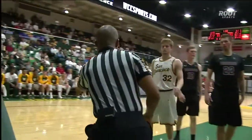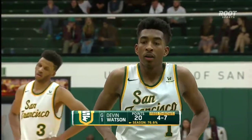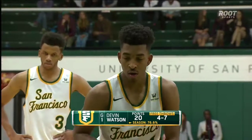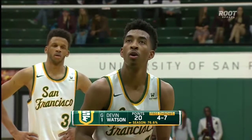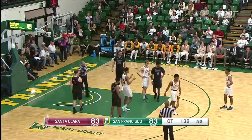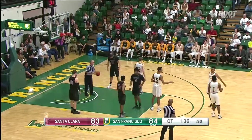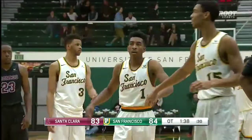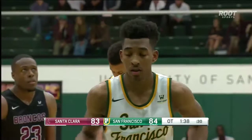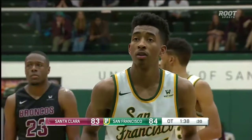Fouls on Fagan. That's his first foul. So Watson steps to the line. He's 4 for 7 from the free throw line tonight. He's got 20 points. He's taken 23 shots tonight. He's 8 for 23 from the floor. He's got 4 rebounds. He's got 4 assists. And he has just given the Dons the lead back.